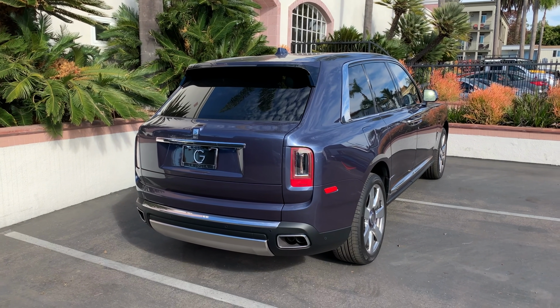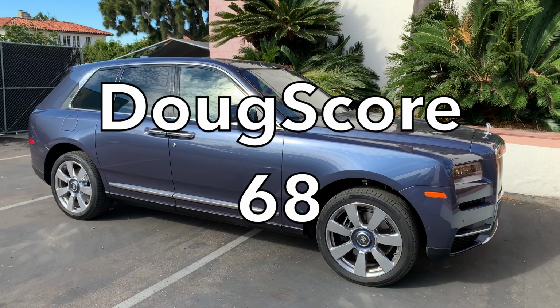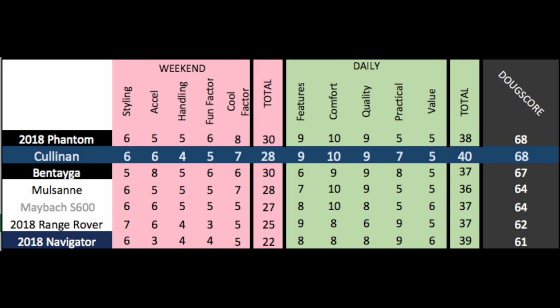Added up, and the Doug score is 68 out of 100, and here's how it compares to other ultra-luxury cars. It ties the Phantom and beats out the Bentayga. The Bentayga wins the weekend categories, but the Cullinan is a better daily car due to its immense comfort and better tech. The Cullinan therefore gets the highest Doug score of any SUV, and it better since it's also the most expensive.